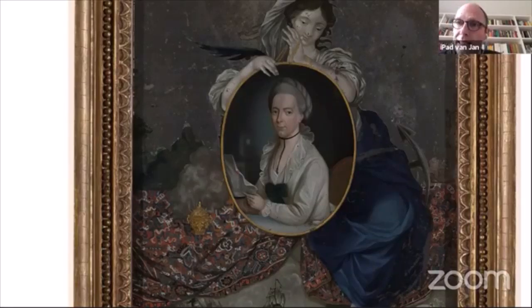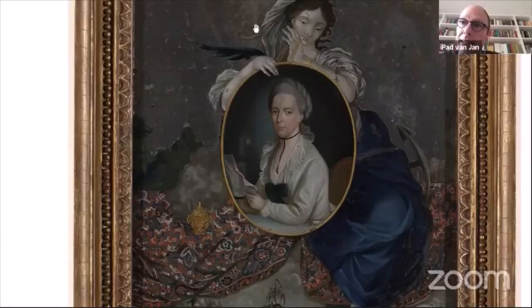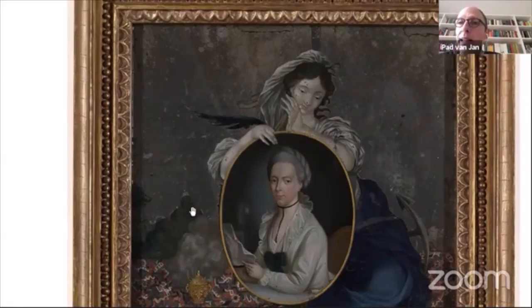So there is a nice combination. And then we also have the example, the model of the allegorical lady who is holding the medallion. We know that it is from a print by Mr. Houbraken. And we also know that this print was around in Canton because we have a tea set from 20 years earlier where exactly the same print has been used.